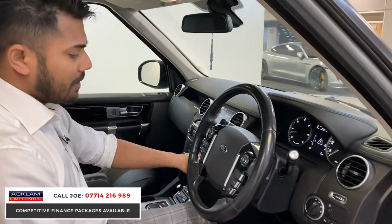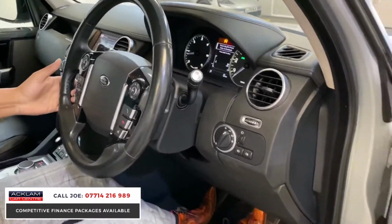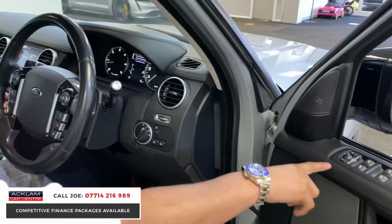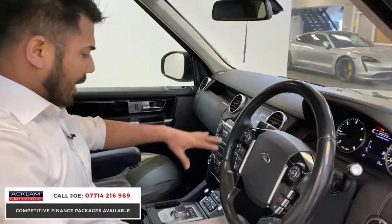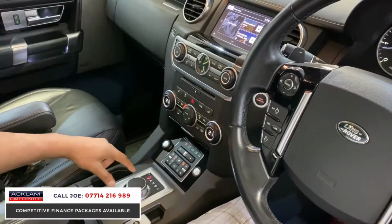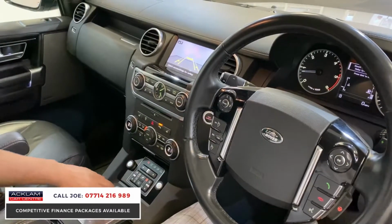Push button start. You've got a heated steering wheel. You've got paddle shift, automatic headlights, automatic windscreen wipers. And remember, you've got memory seats for the driver's seat. Electric windows and electric folding mirrors with electric mirror adjustments, obviously all electronic. Your normal gadgets and gizmos over here. You can lift and lower the suspension on this car. Different drive terrains over here, so you can pick and choose. And then R for reverse, N for neutral, D for drive, and dip it down and swivel it for sport.